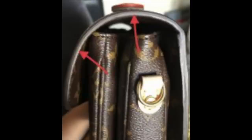If you didn't know, the glazing is the painted area. It actually binds the two pieces of leather together. Another term for it is binding. In Vuitton, they call it glazing. And as we all know, the Pochette Métis has glazing issues.